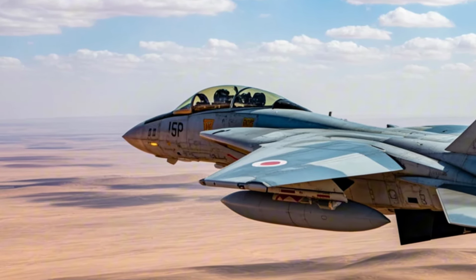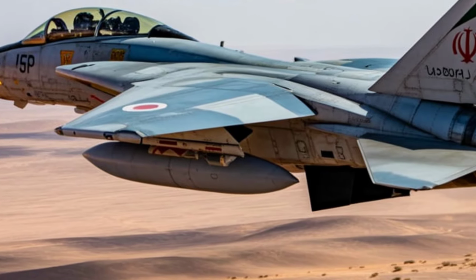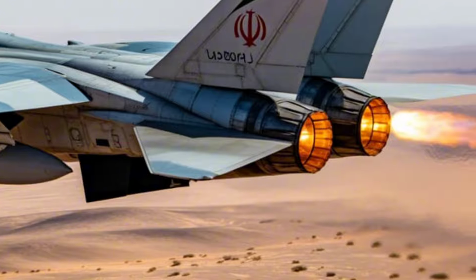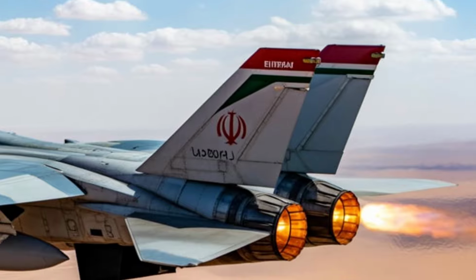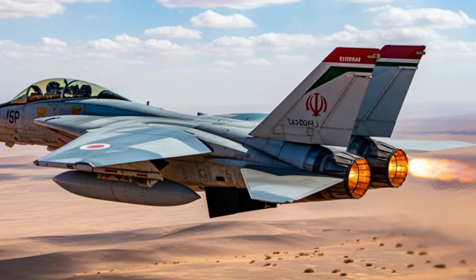Iranian F-14 Tomcat flying over a desert landscape, blending technical detail, military history, and vivid visual imagery. The Persian cat in the skies: an Iranian F-14 Tomcat over the desert. In the arid expanse of the Middle East, where the sun blazes down over windswept sands and jagged mountain ridges, a powerful silhouette cuts across the sky.